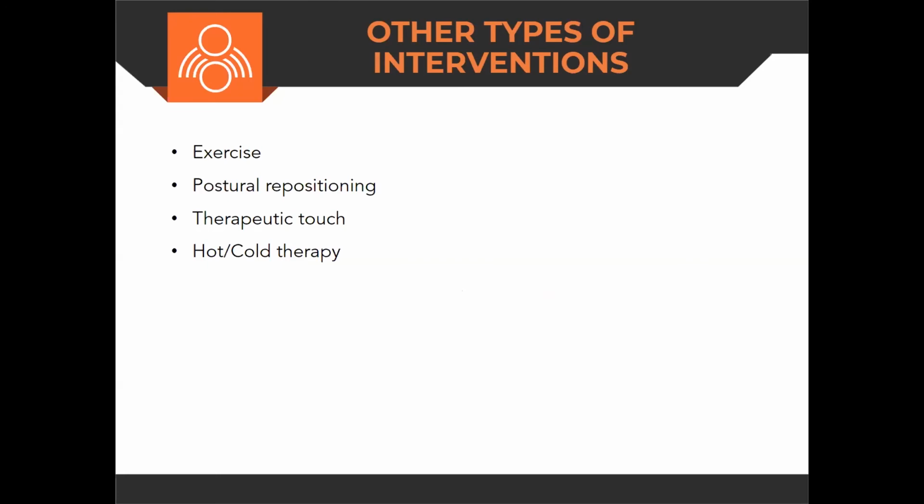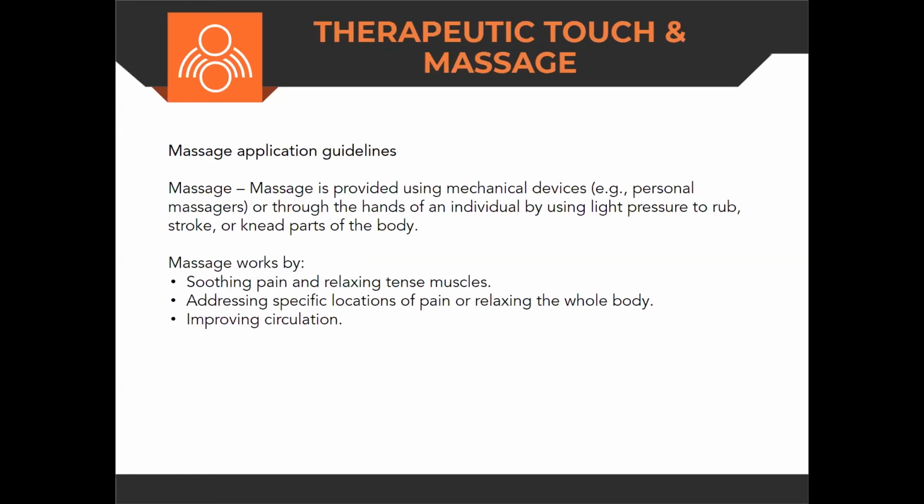Other types of interventions that you can help the person with: exercise, postural repositioning, therapeutic touch, hot and cold therapies. So therapeutic touch goes towards massage applications. Again, do this in line with your facility's practices or any care plans that your agency may have set aside for your client.